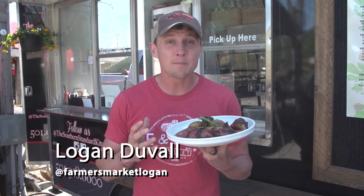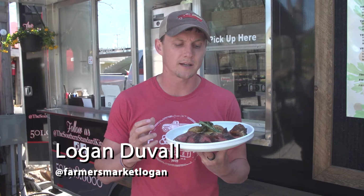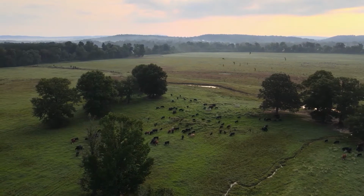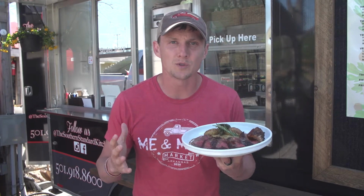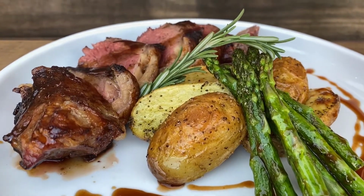Logan, at Me and McGee Market, I'm so excited to be partnered up with Chef Josh in the Southern Standard, a way to highlight local meats like the grass-fed beef from Atkins at Hoyne Family Farms, and to be able to offer that meat on the food truck and do farm-to-table dinners.